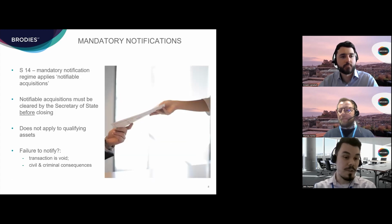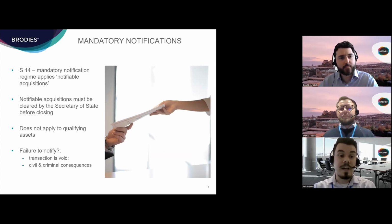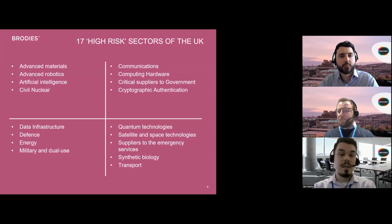So we've moved on there to start off with the mandatory notification system. This regime applies to notifiable acquisitions, where this involves a transaction where a party gains certain levels of control in a qualifying entity, such as the trigger levels that I've mentioned earlier. And the qualifying entity operates in one of the specified high-risk sectors of the UK economy. I'll come back to discuss these sectors in a bit more detail on the next slide.